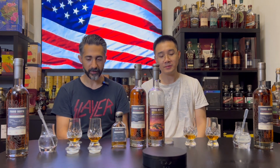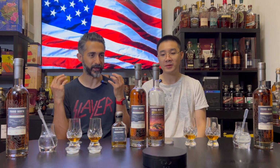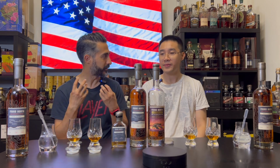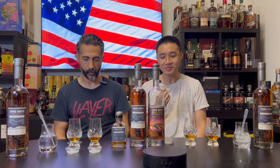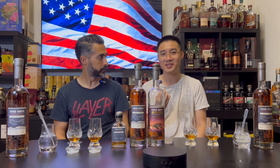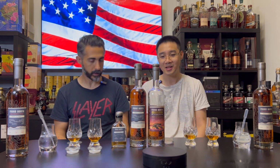Yeah, if I didn't know any better, I would say this is a rye whiskey. I mean, it definitely has that rye spice. Yeah, that's very spicy. It also has a really dark oak presence on the mouth in comparison to the rye as well. And then you can really taste the age with this oak presence.